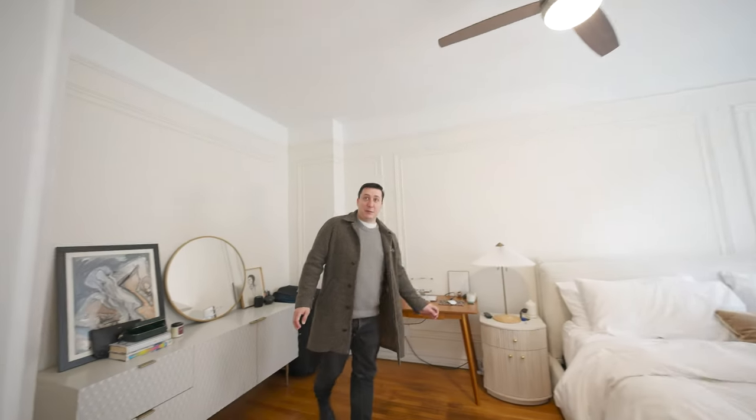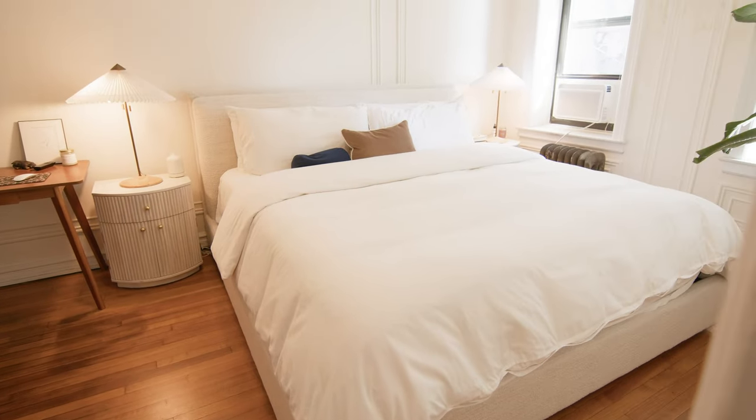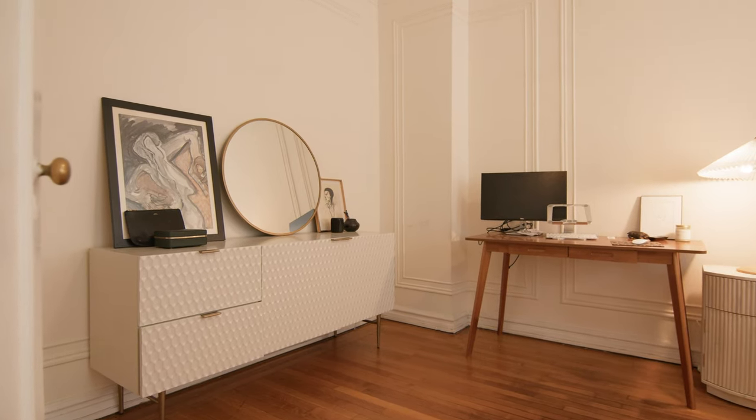This bedroom is absolutely massive for New York, so this is a California king bed in here. And you still have room for a dresser, you have a walk-in closet, and you even have a spot for a work-from-home area.